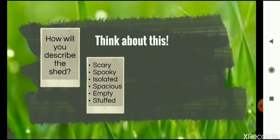Now empty, it could be completely empty, it could be completely abandoned, it could be just left like that. It could not contain anything, or it could be stuffed. Stuffed means when there is a lot of things in a small space, that's when we say that something is stuffed. So there could be a lot of stuff. I hope you've written at least 2 or 3 words to describe this shed. If you haven't, go back to the picture, look at it closely now and describe it in your own words.